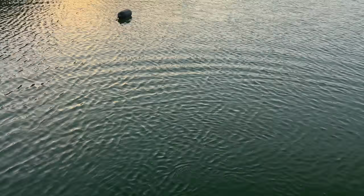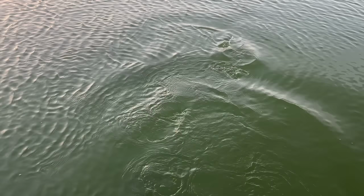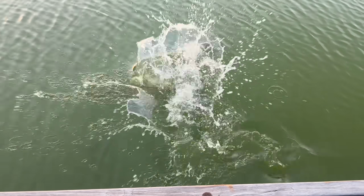Alright, the sun's setting. I've got my bucket of golden shiners sitting out here on the dock. Time to feed some of these tiger bass. So I mentioned earlier in the video about adding gizzard shad, and after talking to biologists, one of the main things you want to see in your pond before adding them is a very good population of 5-pound bass.